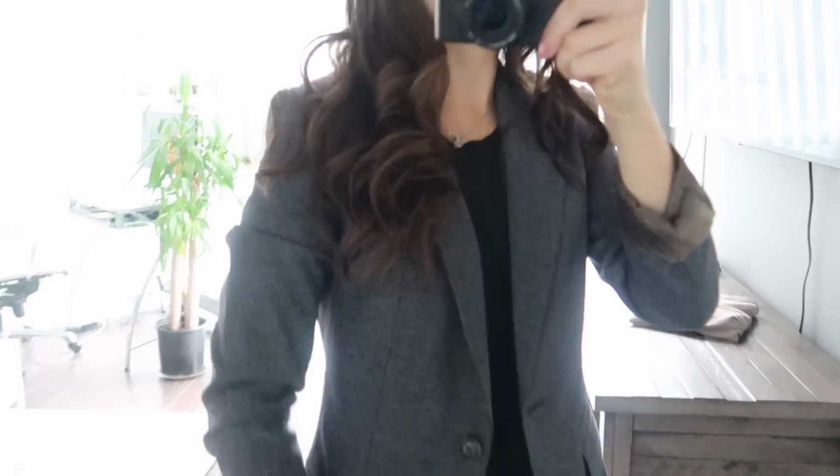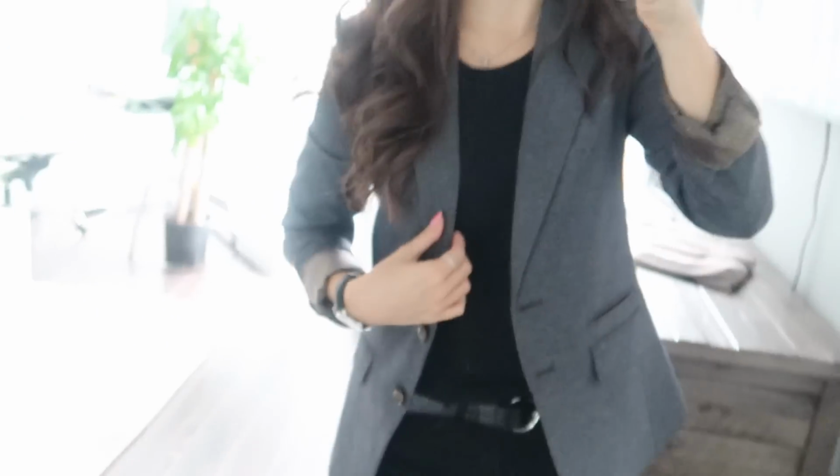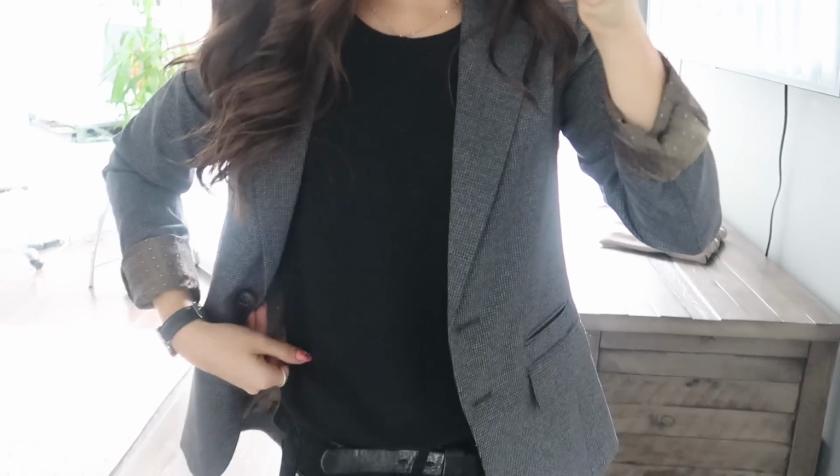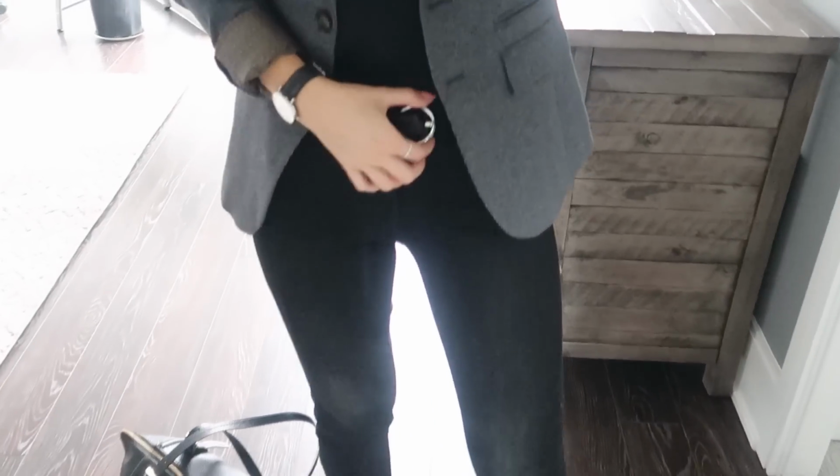This is my super quick outfit of the day. Curled hair, as you saw, this blazer, I really like the texture on it, is from RW & Co. I will link the haul down below so you can see how I styled it. Then I'm wearing this black chiffon top from RW & Co. My necklace is hidden. Black jeans from RW & Co. and belt is from RW & Co. Wow, didn't even plan that.